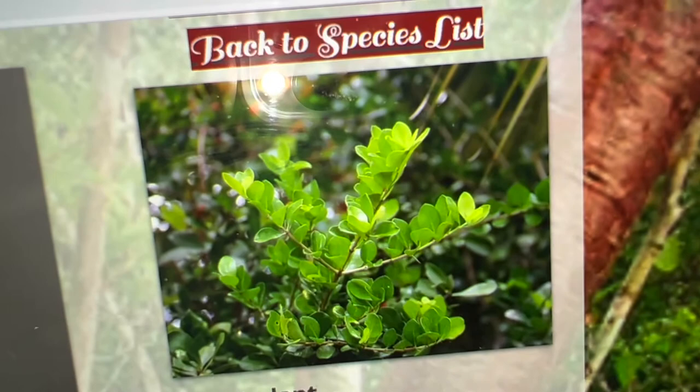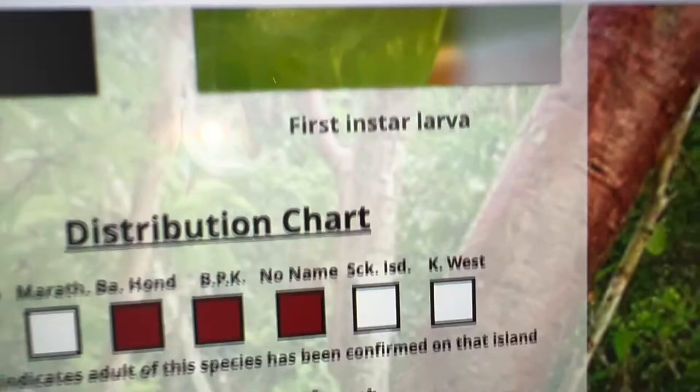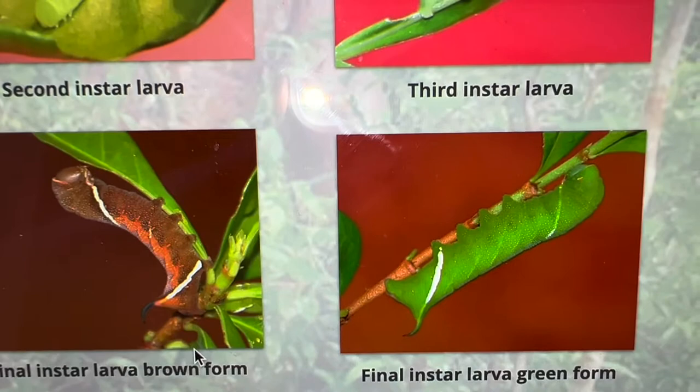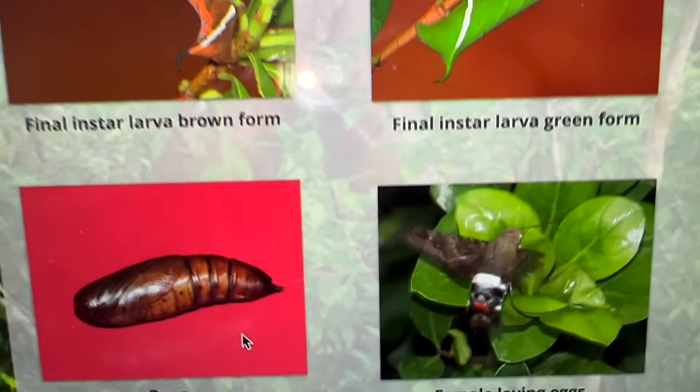It's got little thorns on it. And I've found little caterpillars here, where the young larvae have a big old horn on the back of the caterpillar. As the caterpillar grows, the horn gets smaller. And then the final instar actually has two different color forms, and the horn kind of curves down. They've got that big white stripe on the back end of the caterpillar, and the caterpillar has a brown form and a green form, and there's our pupa.